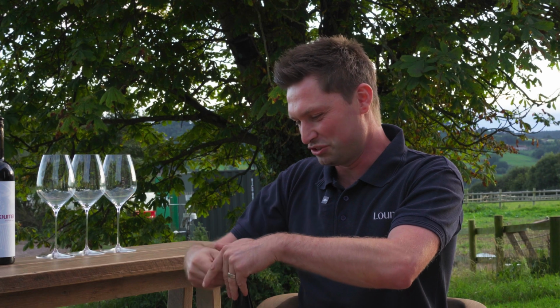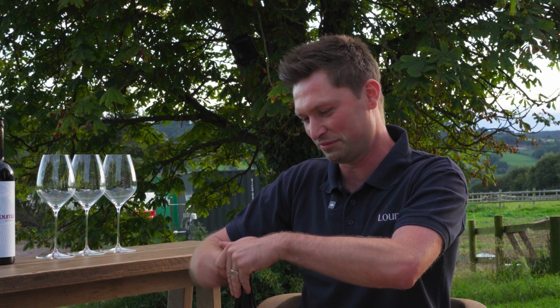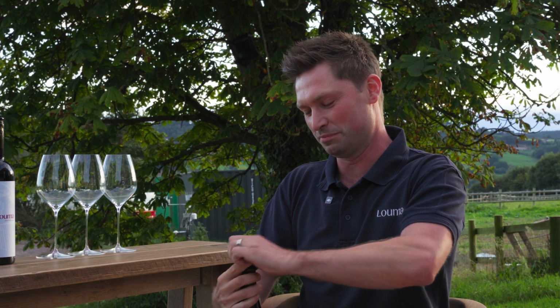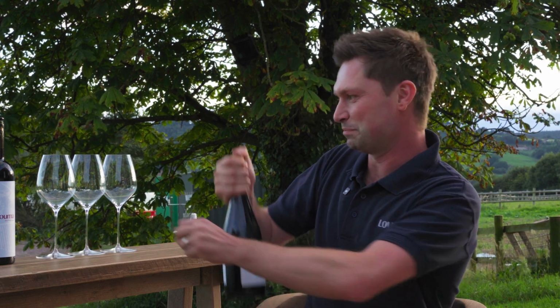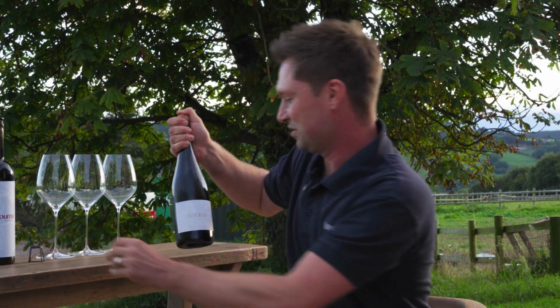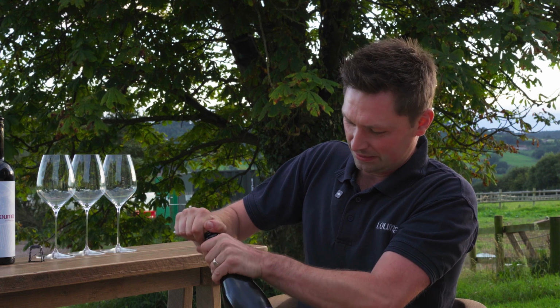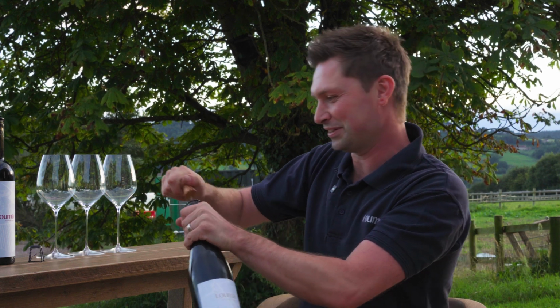So this is a traditional sparkling wine. Traditional method means that all the CO2 and bubbles come from in the bottle. So this wine has been in this bottle since 2020. So this is a 2020 vintage? Yeah, this is our 2020 vintage. And it's got a nice pop to it, so everyone knows you're having a good time when that goes in.